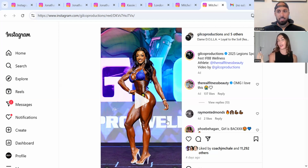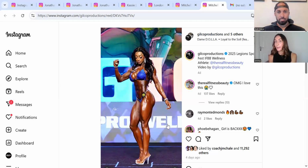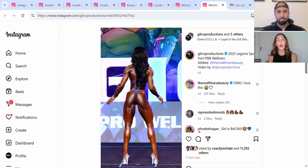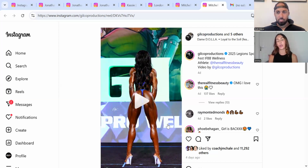Again, we're covering here, so we can't quite see the shoulder, the taper. Now, maybe there's a reason for that, we don't know. Maybe she's a little bit too hard or dry there. We don't know. But from the rear, she doesn't appear to be. So looking at the shoulders from the rear, I would have liked to have seen a little bit more taper on the front and the side pose.